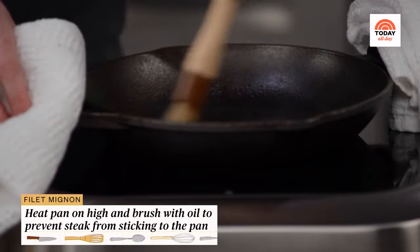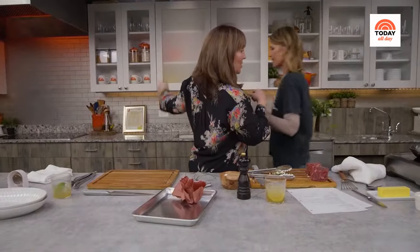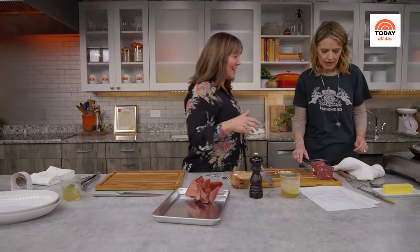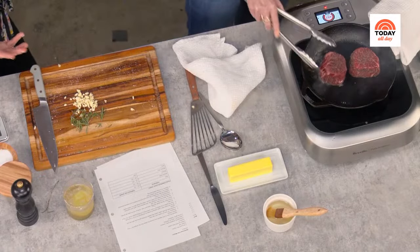Okay. Now, before we go, we're already starting to smoke. Let's get that vent on, okay? Turn the vent on. Okay. So should we go for it? We're ready. Let's do it. All right, so here we are. Oh, and hear that? So that's nice. That sizzle. How long does it take?